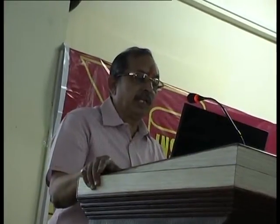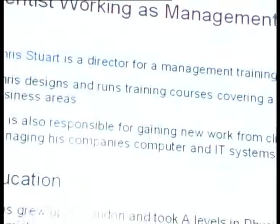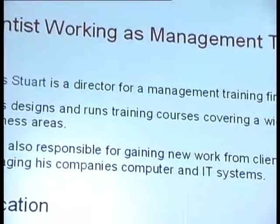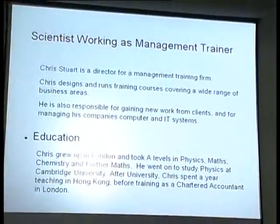Scientists working as management trainers. Chris Stewart is a director for a management training firm. Chris designs and runs training courses covering a wide range of business ideas. He is also responsible for gaining new work from clients and for managing his company's computer and IT systems.